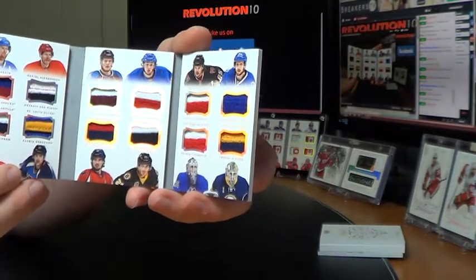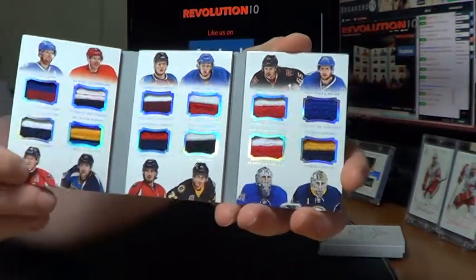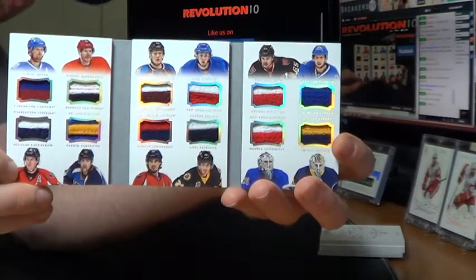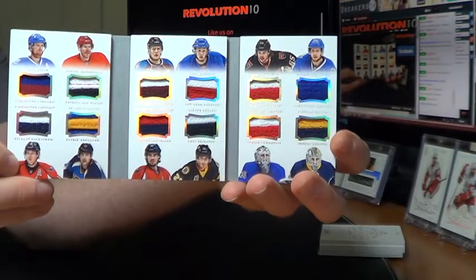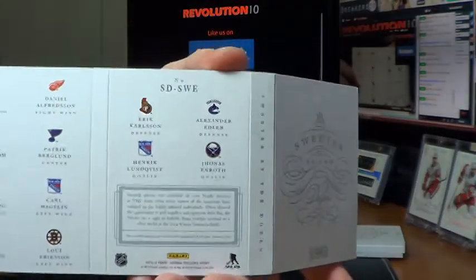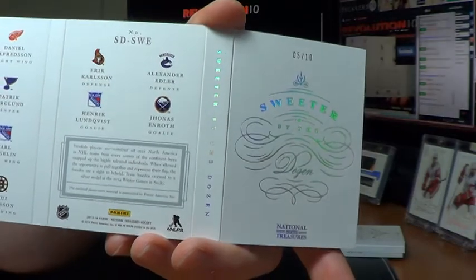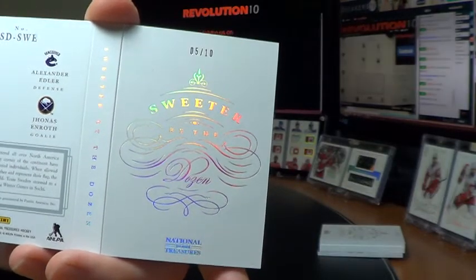Oh, very nice. Multiple teams here. So we've got, let's see, Swedes. Daniel Sedin, Daniel Alfredsson, Nicklas Backstrom, Patrick Berglund, Gabriel Landeskog, Carl Hagelin, Marcus Johansson, Loui Eriksson, Erik Karlsson, Alexander Edler, Henrik Lundqvist, and Jonas Enroth. So here's the teams. We got the Canucks, the Wings, the Caps, Blues, Avalanche, Rangers, Caps again, Bruins, Senators, Canucks again, Rangers, and Sabres.